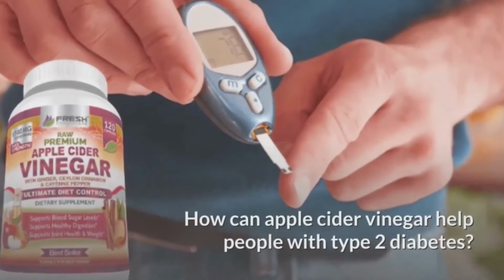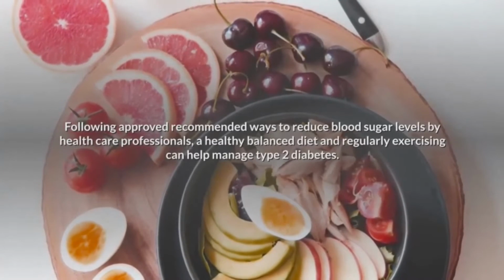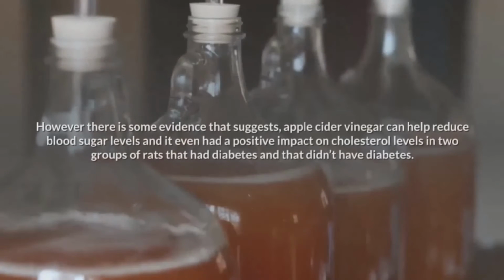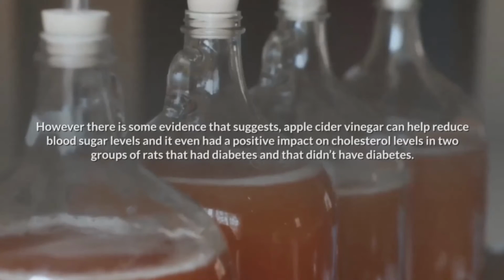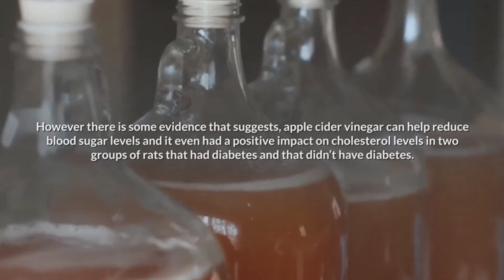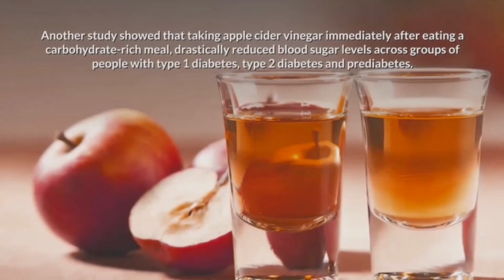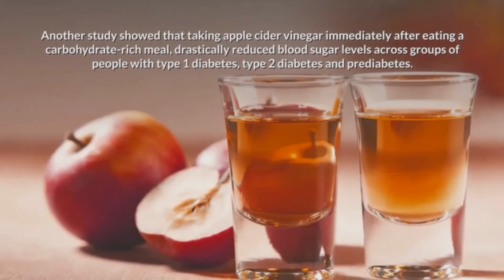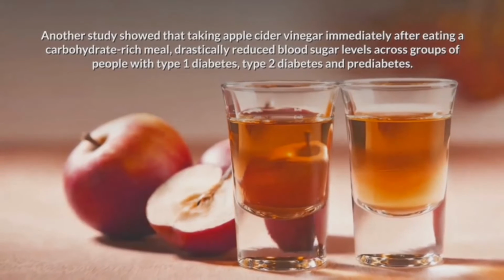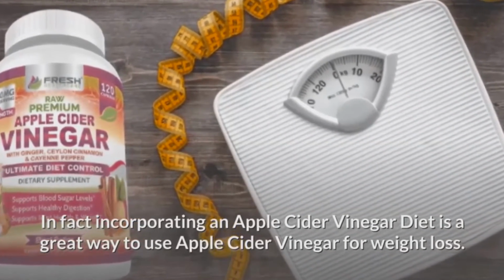How can apple cider vinegar help people with type 2 diabetes? Following approved recommended ways to reduce blood sugar levels by healthcare professionals, a healthy balanced diet and regularly exercising can help manage type 2 diabetes. However, there is some evidence that suggests apple cider vinegar can help reduce blood sugar levels, and it even had a positive impact on cholesterol levels in 2 groups of rats that had diabetes and that didn't have diabetes. Another study showed that taking apple cider vinegar immediately after eating a carbohydrate-rich meal drastically reduced blood sugar levels across groups of people with type 1 diabetes, type 2 diabetes, and prediabetes. In fact, incorporating an apple cider vinegar diet is a great way to use apple cider vinegar for weight loss.